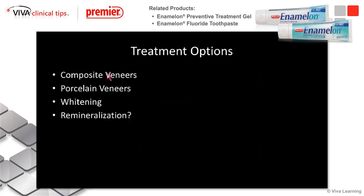What happens if you whiten the white spots? Well, if you whiten the white spots, they only become whiter. That doesn't work. But what if you could remineralize the white spots? If you can make those white spots revert, look better, actually grow enamel, if you will, or change the topography or chemistry of the enamel.